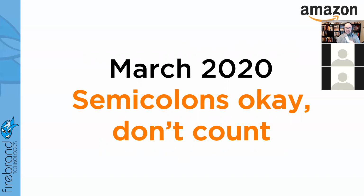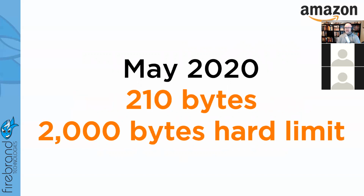So publishers can continue to submit keywords with semicolons and spaces following best practices, which is great. Okay, so now we're still limited to 250 bytes or characters, but we're able to submit semicolons still. Then in May 2020, May of last year, an Amazon representative told the BISG metadata committee, Amazon ingests up to 210 bytes of data for subject keywords.